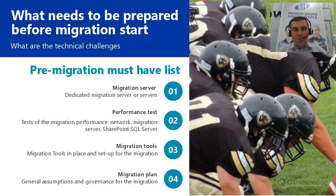We highly recommend doing tests of the migration before you do any kind of final migration. Why is that? First of all, to test how your SharePoint farm feels when you do hundreds of thousands of operations on your data, how the SQL Server behind SharePoint behaves in such a case, how your network works when you're pushing hundreds of megabytes or gigabytes of data daily, and to measure the tempo of the migration. So to measure how much data you are able to push to the cloud daily.